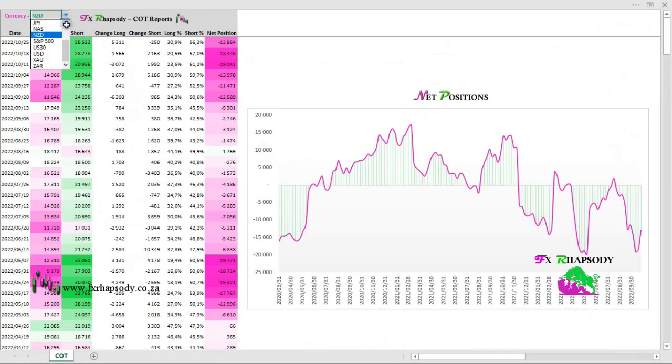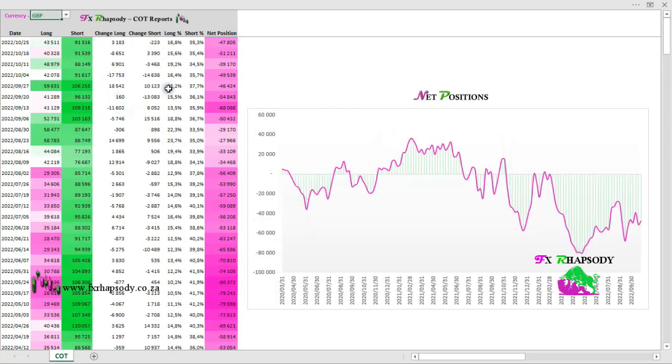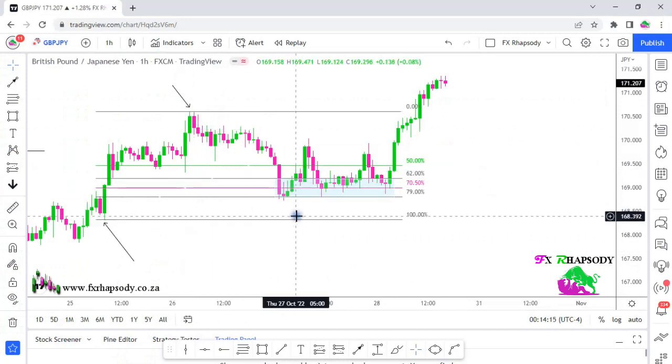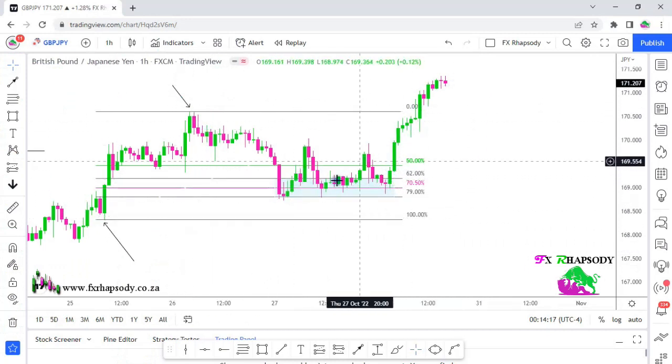Let's look at the COT reports. So we're looking at the British pound first. Okay, there we go, the British pound. As you can see, a lot of longs being opened in the market, a couple of shorts being closed, so that net position getting a little bit stronger, and that is why we can see a little bit of movement up. So just going back to the charts, if the British pound gets stronger, that means that the British pound is going to move up, which we are seeing.